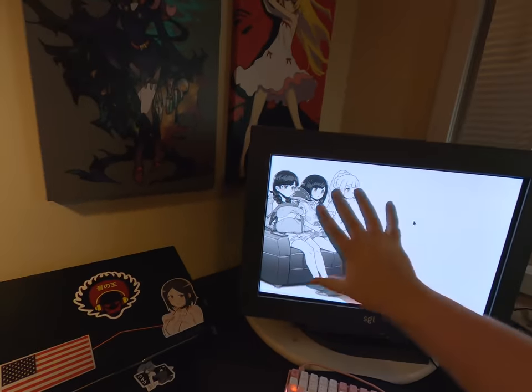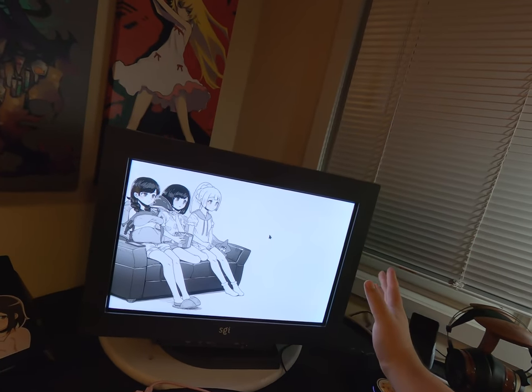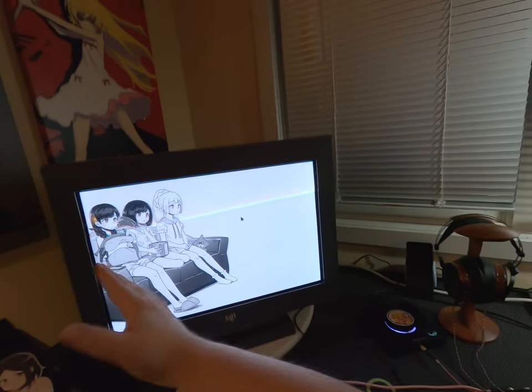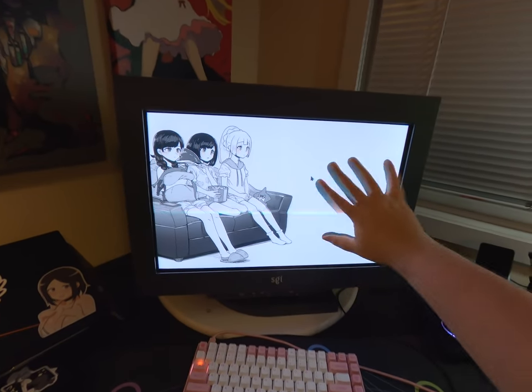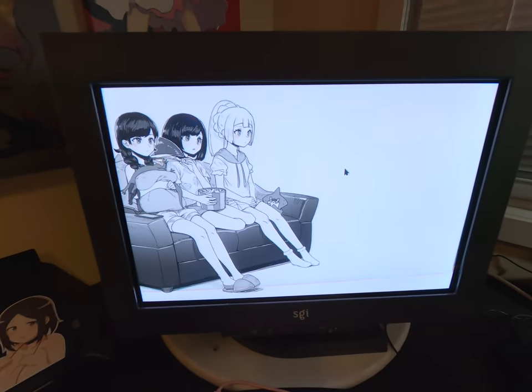In fact, this screen will actually handle 2304 by 1536, I think. Yeah, 2304 by 1536 at, I think, 75 or 80 hertz. Personally, my eyeballs are seeing flicker at 60, but the camera is not picking it up, and that's all that matters, is that you guys get a clue.